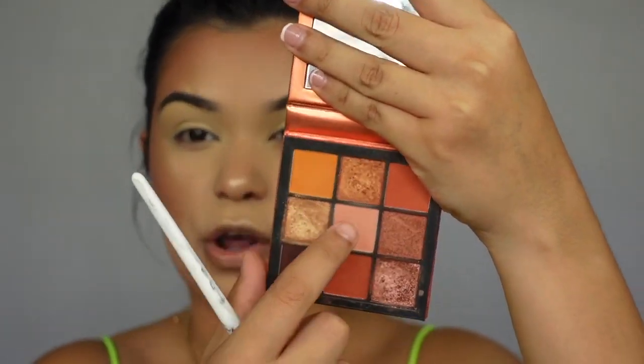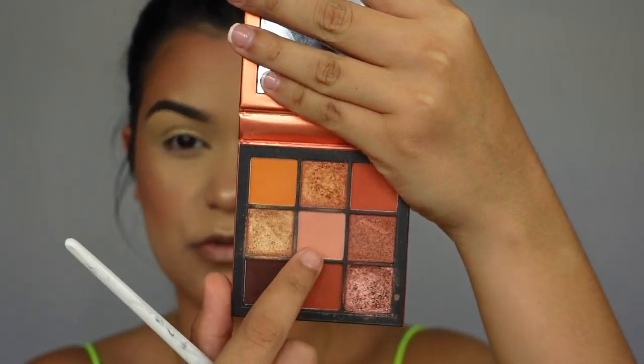I'm obsessed with all their palettes. These little small ones, they're bomb. You just throw them in your bag and you're on the go. So I'm going to go in with this orange. No, I'm going to go in with this shade first. This one right here I'm going to use as my translucent powder.